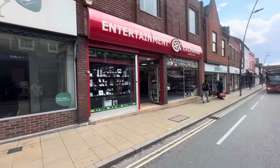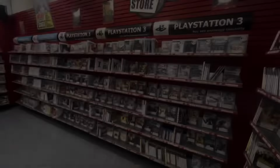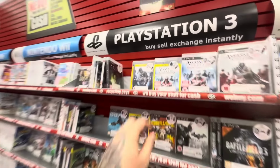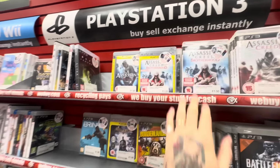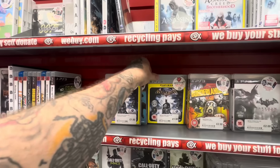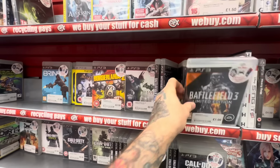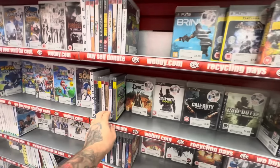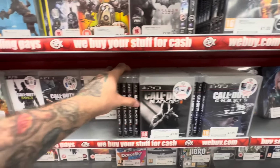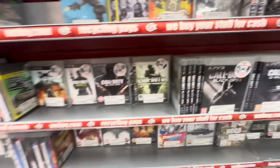Our next hunting spot is, of course, CEX, just down the road on the main street in Ipswich, and we are straight to the PlayStation 3 section, hoping we can find some Platinum games here. And once again, thankfully, for the second or third episode in a row, this is a very large selection of PlayStation 3 games in this CEX store here. It seemed a few months ago these PlayStation 3 sections were getting smaller and smaller, and maybe it's just good luck that we're finding large PlayStation 3 selections in the CEX stores I am choosing to hunt in. But of course, it could be the largest section in the world. If it doesn't have any Platinum games, we're not going to have any luck.